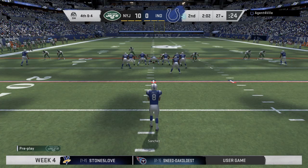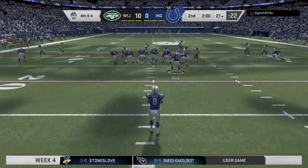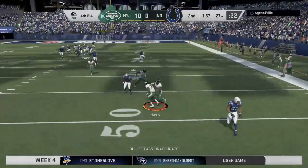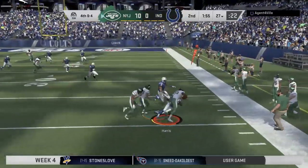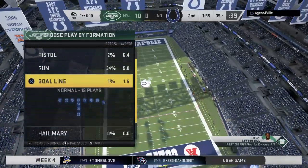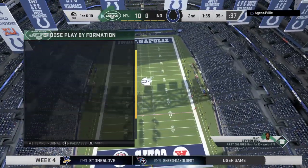Now here's Rigoberto Sanchez as he... And look at this. It's a fake. Oh, and this turns into a mess as it's intercepted. Picked off by Devontae Harris. And the return stops at the 39-yard line.